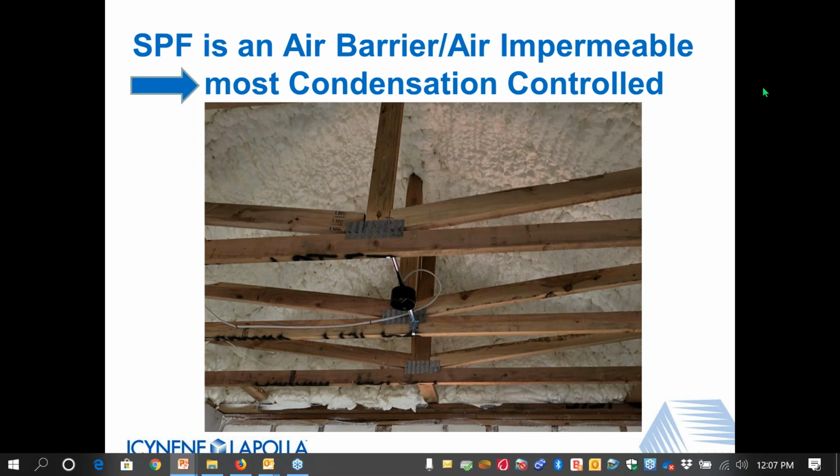So, all in all, spray foam is a great system because it is an air barrier, or in code language is considered air impermeable, and most condensation issues are controlled. And of course, in the colder climate zones, you're going to need a vapor retarder primer, or maybe the foam itself could be that vapor retarder.